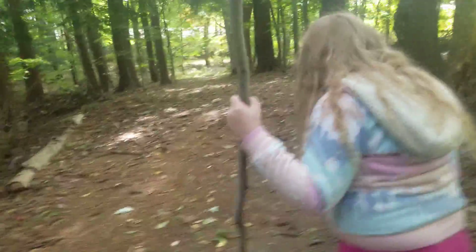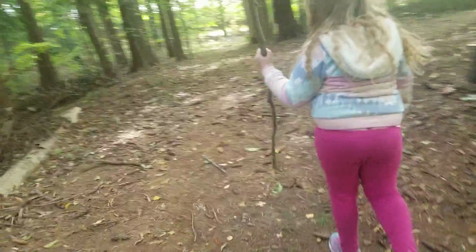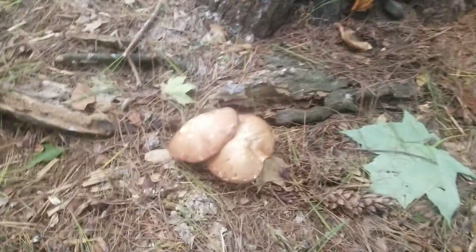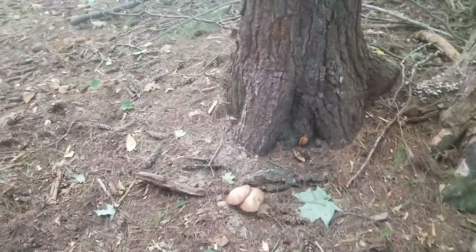What is this? Oh, it's just a rock. That's a mushroom. No, I wasn't asking that. Oh. There's a tiny thing on the ground. And there's some more mushrooms. Right there. I'm going to destroy it. You're not going to destroy it.